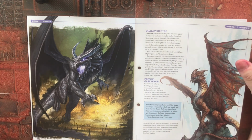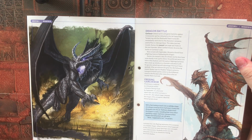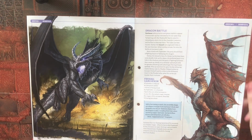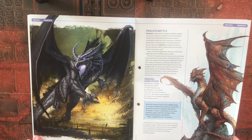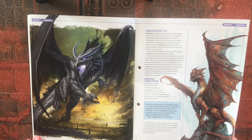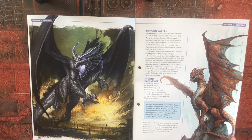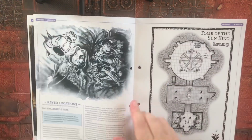Oh, freeing Galvexor. If Galvexor is reduced to 0 hit points within 1 minute of being struck by Daybreaker, or a character repairs the seal while Galvexor is in area D11, the radiant magic cleanses the dragon of his corruption. And then read the following text aloud. With a harrowing screech, the wraith-like shape of a dragon emerges from Galvexor's body and dissipates into the air. Darkness drains from the dragon's scales, revealing their true colour, sparkling copper. Galvexor slumps to the floor, beaten and exhausted, yet still alive. "What happened to me?" he groans.